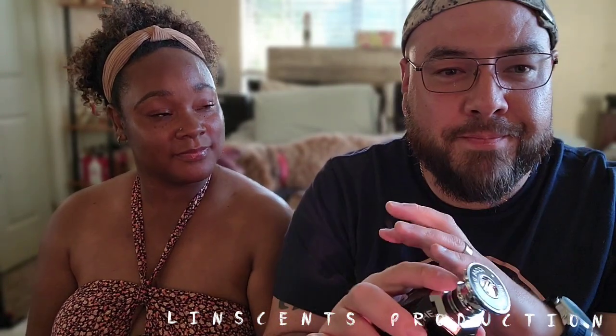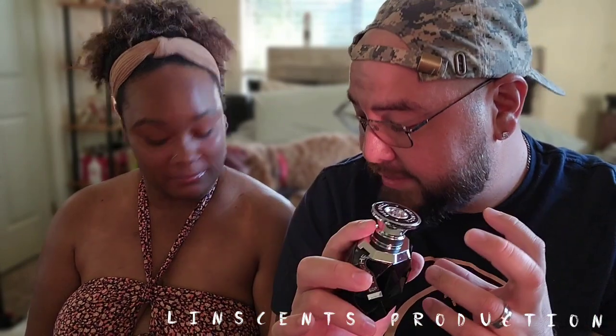Like, if we both wore these at the same time, go heavy with the spray. I don't really think you need to go heavy with the spray, because they're quite loud right off the back. But if I went five sprays with this and she went five sprays in that, I think that would really complement each other a lot. Can you say these are lasting a while?